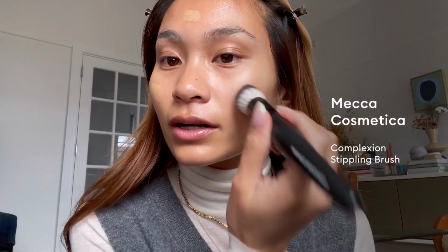A stippling brush. I love a product that gives me that no makeup look, effortless, and I feel like this foundation just does that. That shade match is literally to the T. Wow, they're so chic. For concealer, we are using RMS Beauty Cover Up in shade 33.